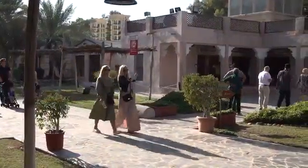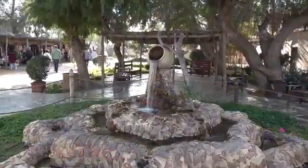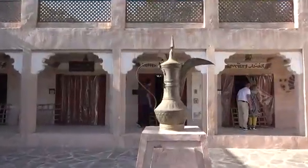If you want to see a typical Arabian village, then you should visit Heritage Village. This is a fascinating reconstruction of a desert oasis town. It's located in Marina City District.